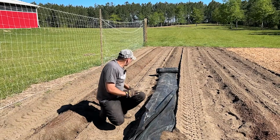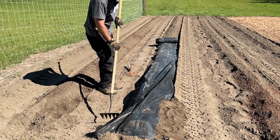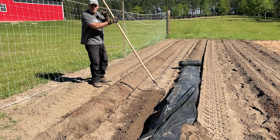Yeah, I'm gonna create a furrow with the rake, a deeper furrow, so we have some way to bury the plastic. Now, if we had set the hiller up properly, we wouldn't have to do all this.